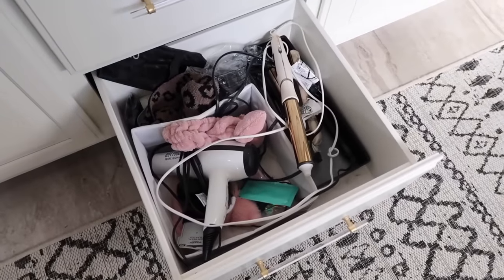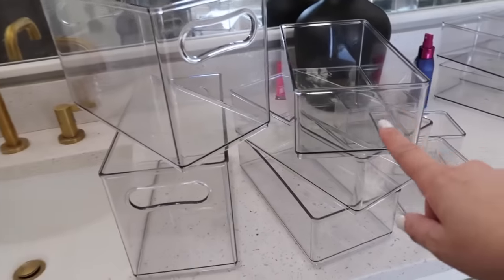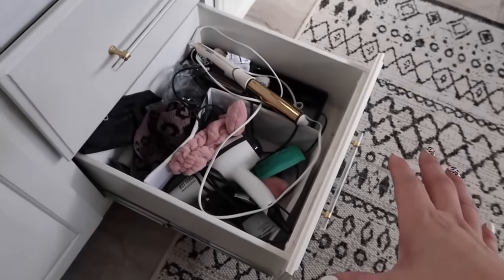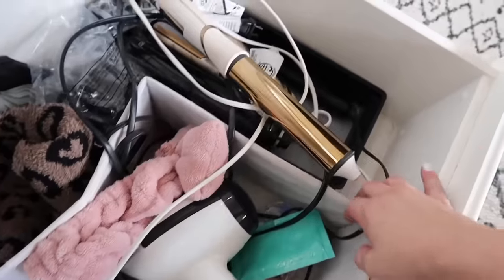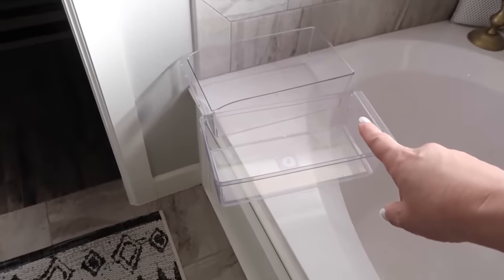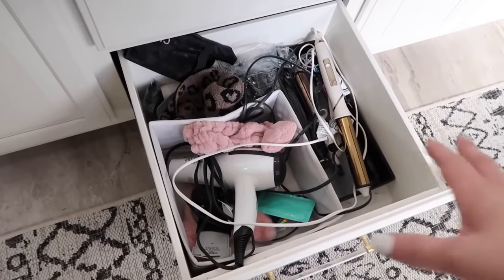Now we're gonna move on to this drawer, and honestly, no one sees this drawer but me, so I'm probably gonna save these nicer ones for stuff that's gonna look nicer and not end up looking like this. I have this cloth bin in here and it keeps getting messed up. Since I have so many of these clear bins left over from my pantry, I'm gonna try reworking those in here and see if I can make this work a little better.